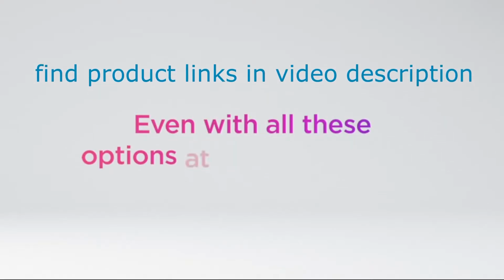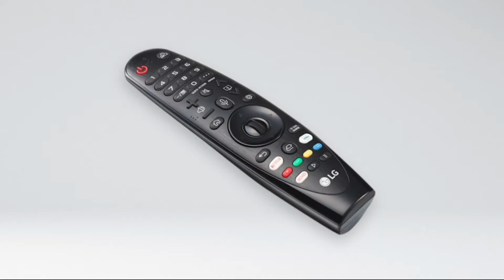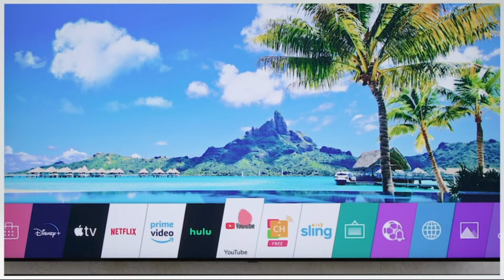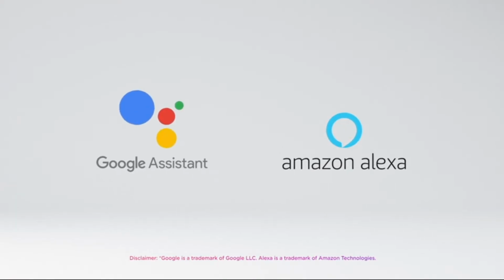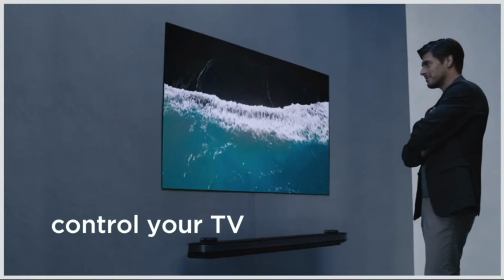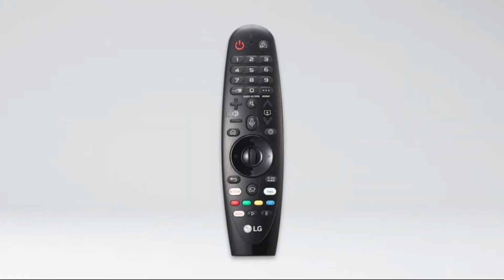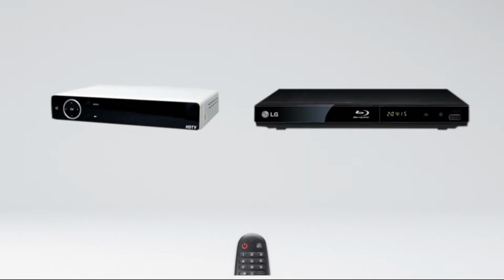Even with all these options at your fingertips, WebOS is still incredibly easy to operate with the Magic Remote, which offers a variety of innovative controls and features. The Magic Remote is available on most models. Use the built-in mic to give voice commands to Google Assistant or Amazon Alexa, which come built-in for models with Magic Remote. You can control your TV, search for content, or get information. You can even use it to control other connected devices, such as most cable set-top boxes, Blu-ray players, or soundbars.